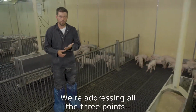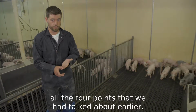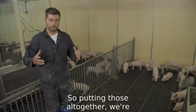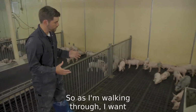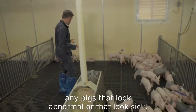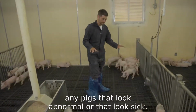We're addressing all of the four points that we had talked about earlier. One would be feed, water, environment, and then individual animal health. So putting those all together, we're doing that on an individual pen, individual pig basis. So as I'm walking through, I want to make sure I take my time and individually identify any pigs that look abnormal or that look sick.